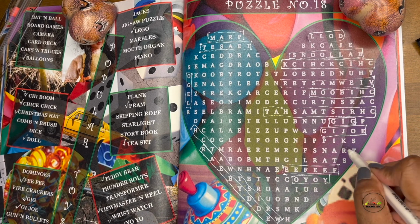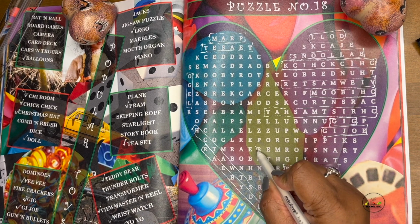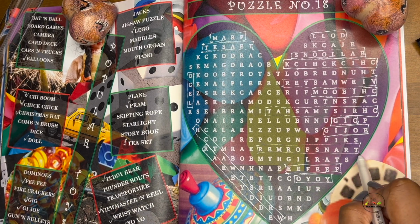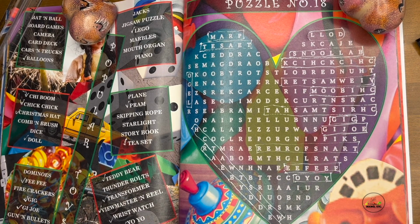Transformer right here. F-O-R-M-E-R right here. Transformer. Okay. All right, since the section is almost finished, maybe we could finish this.